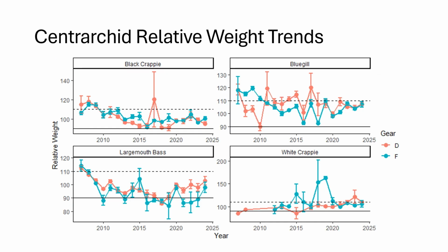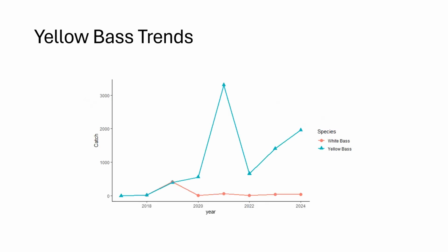Here's a trend over time. Again, the fish are really doing pretty well, hovering around 100. You can see that crappie are increasing a bit over time. I didn't show pumpkin seed because we only had a few from last year. We'll come back to white crappie later.